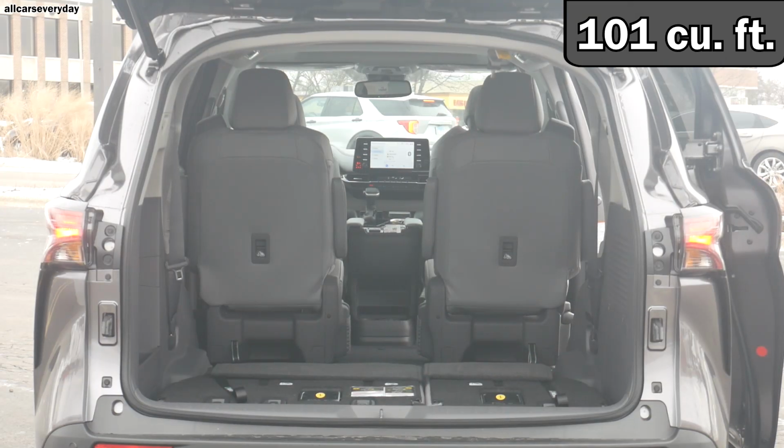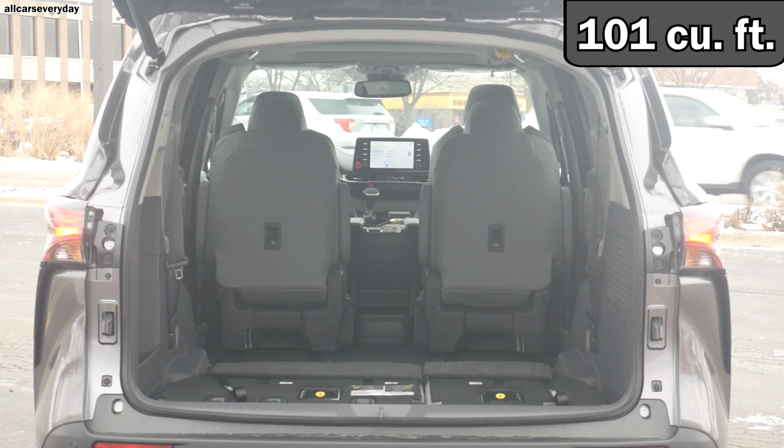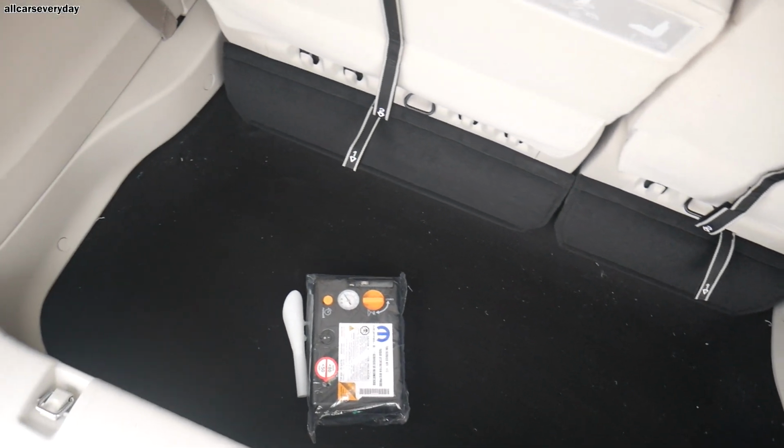Interestingly, the Toyota loses big here, holding a maximum of only 101, which is as big a disparity in cargo space as it had an advantage in fuel economy. I'm not sure exactly why it stores so much less behind the front seats, but I theorize it has to do with the new batteries encroaching on interior space.